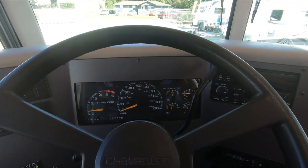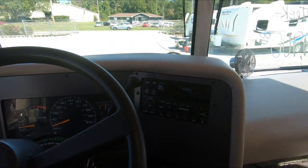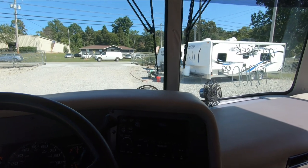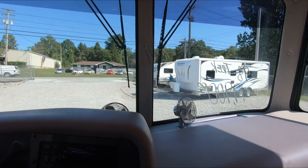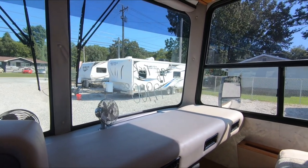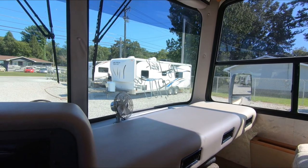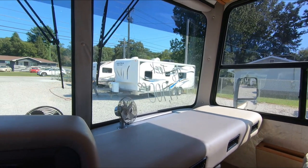No check engine lights, no warning lights, none of that dreaded auto park light either. Those of you who've owned these, you know what I'm talking about. Dash looks great. It's a vinyl covered dash with no claw marks, no pick marks. So right there tells me they haven't had pets in here.